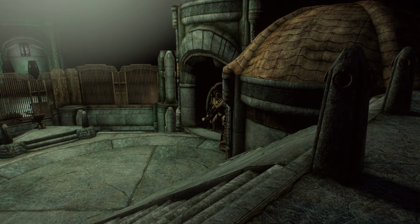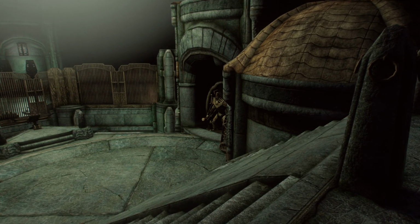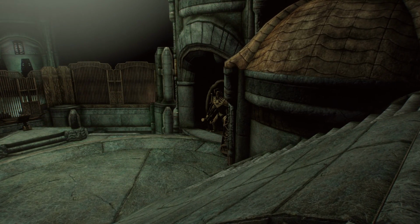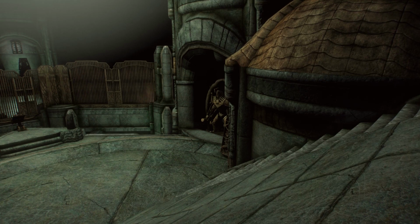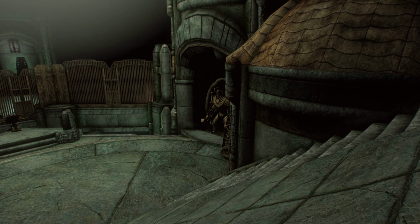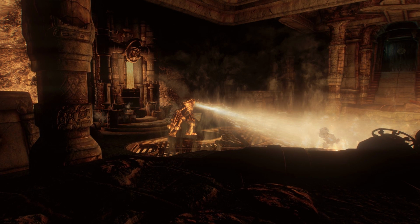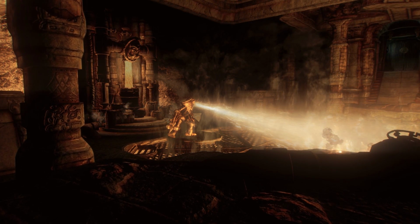Their general strength and resistance increases in the order I just said. The only visible difference with these Centurions is with the Dwarven Centurion Master, as it appears to have a lot more armor. There is also one unique Dwarven Centurion, known as the Forge Master, and this is a unique boss that was added in the Dawnguard DLC.